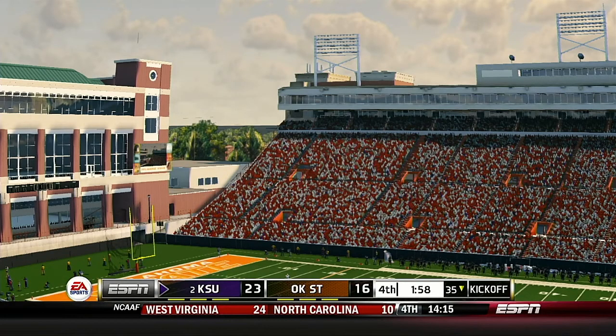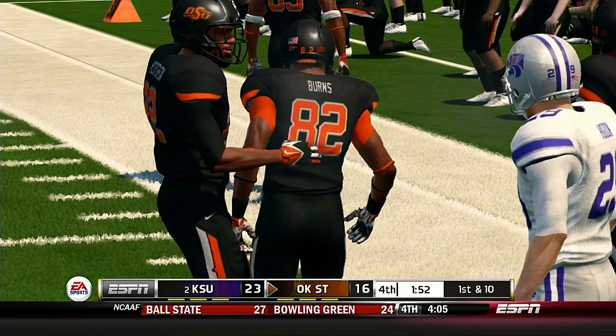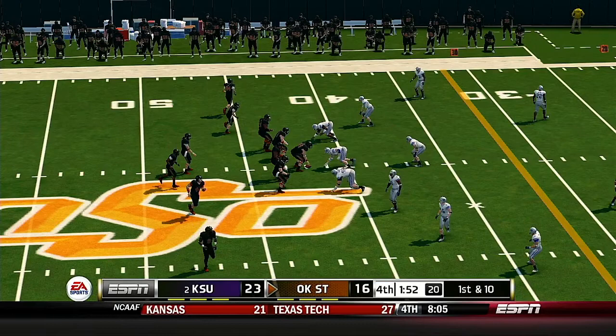Barron looks ready to kick this one off. He's out to the 30. The 50. And he's taken down at the 42-yard line. You know, this is a real crucial time in the game. It can still go either way.